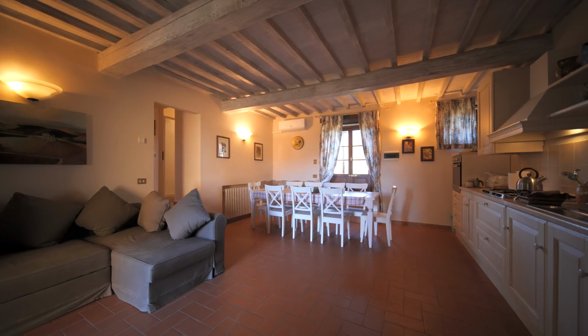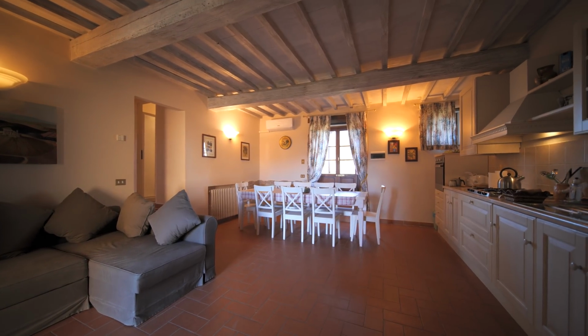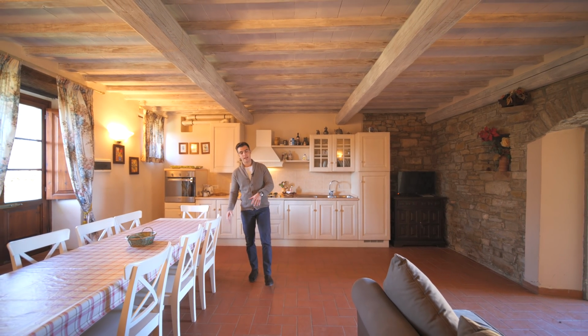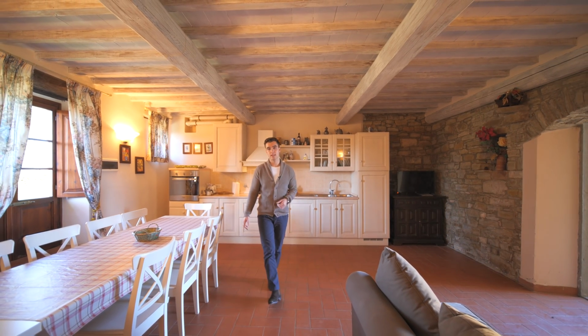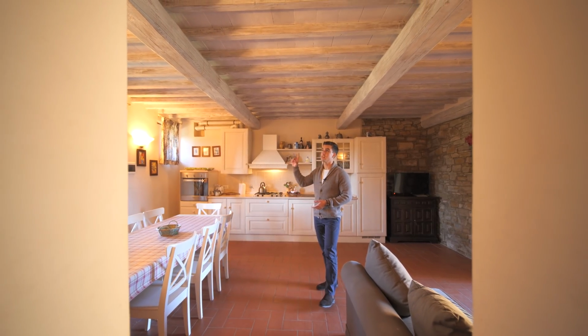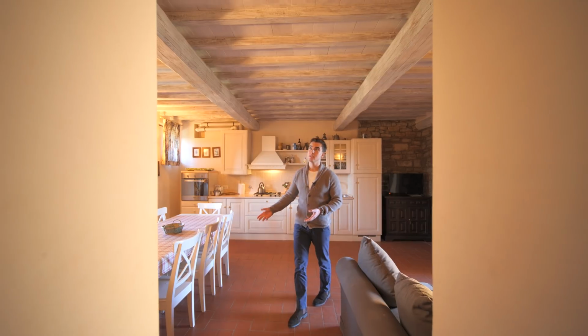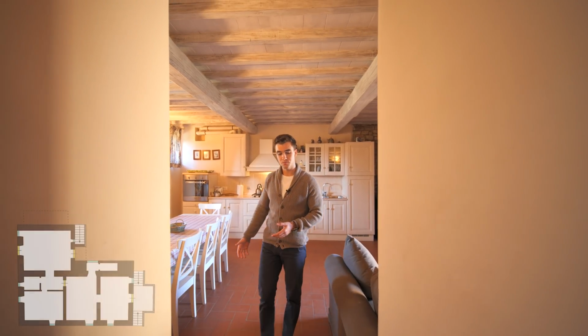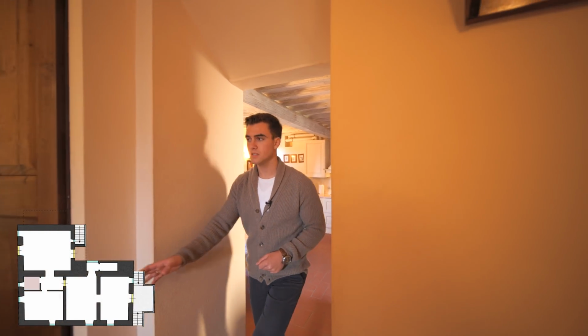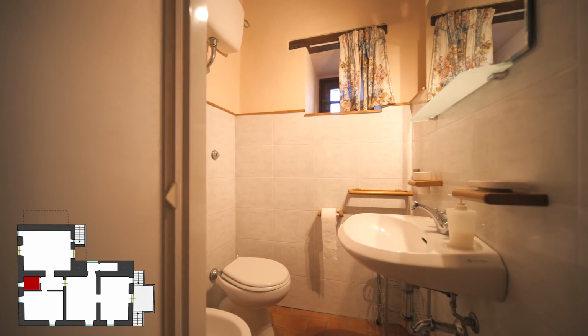Let me show you. As you walk inside, you straight away get into the main living space. It is connecting the dining area, sitting area, and right behind me, the kitchen. You can notice these wooden beams that have been painted to give more of a modern touch. And then up these steps, we get on the right to a bathroom.